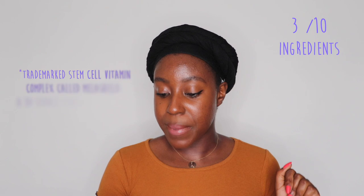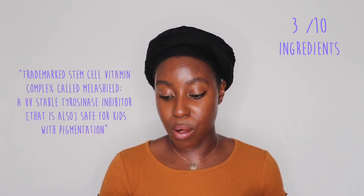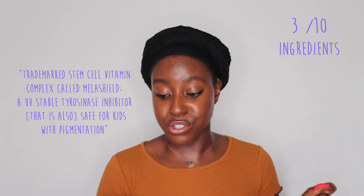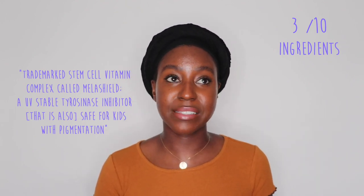So it does contain a trademarked stem cell vitamin complex called Melashield, which is a UV-stable tyrosinase inhibitor that is stable in sunlight. So continued use is designed to fade your hyperpigmentation on your face, which is amazing.